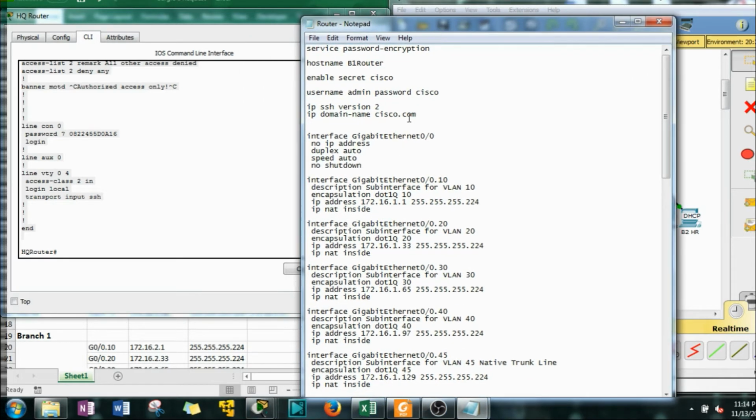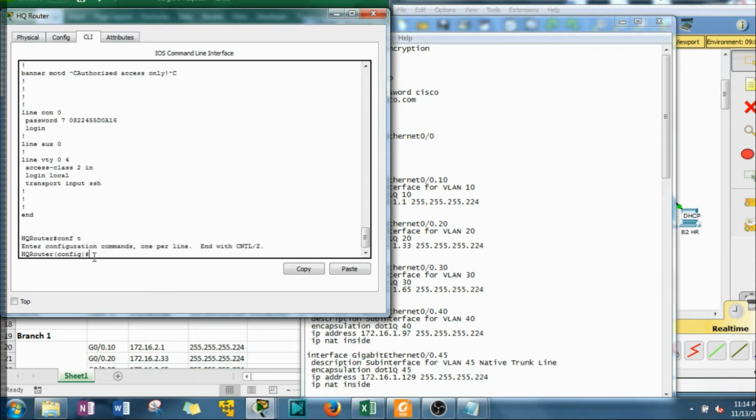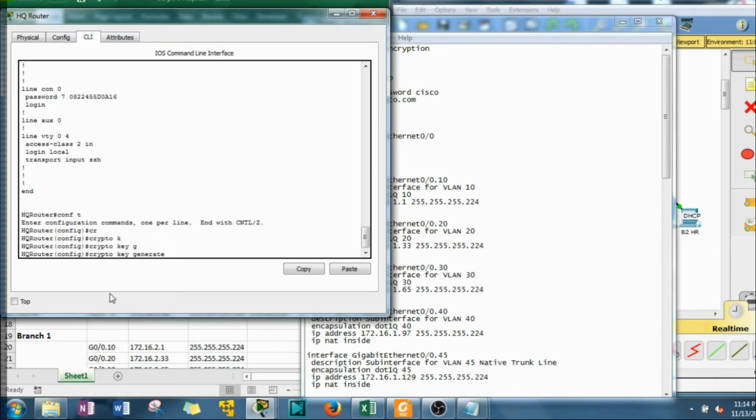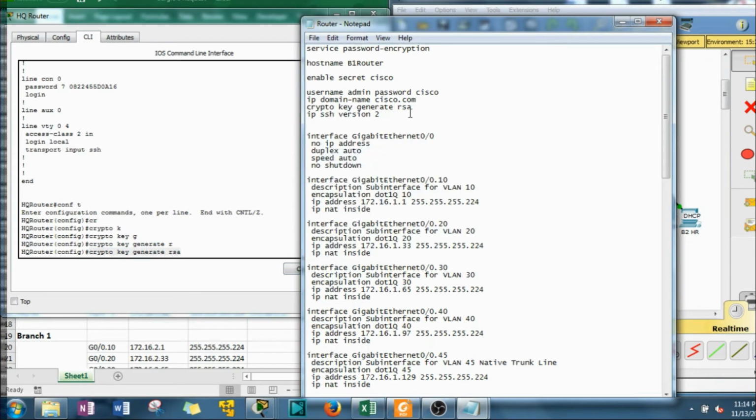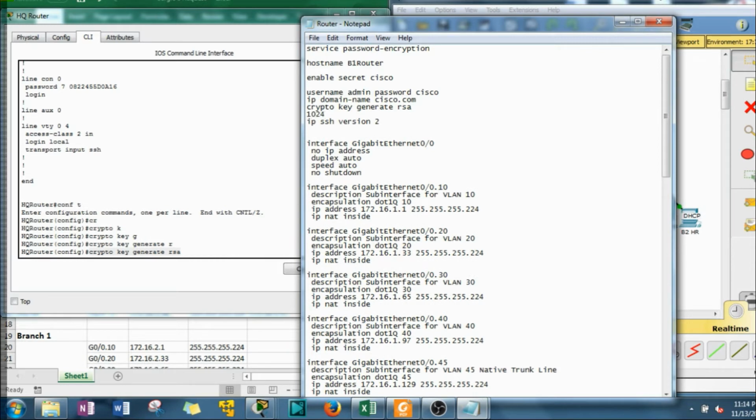One thing that doesn't come into the running config file is that RSA encryption and all that. But one of the things that you need before you can do that is you have to have the IP domain name first. So let's just cut that, paste it up here, enter, and over here crypto key generate rsa. And we're just going to copy that and put that here. And then enter, and then we're just going to put 1024. Okay, just moving some notes around here. Don't mind me.